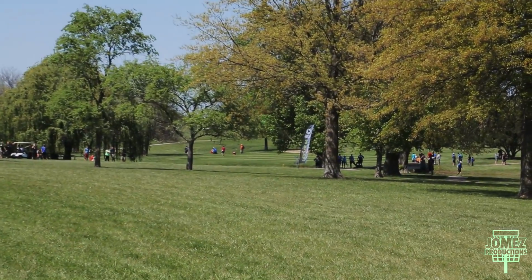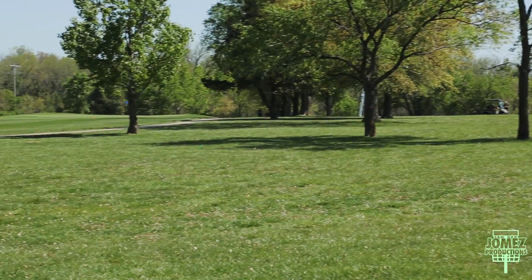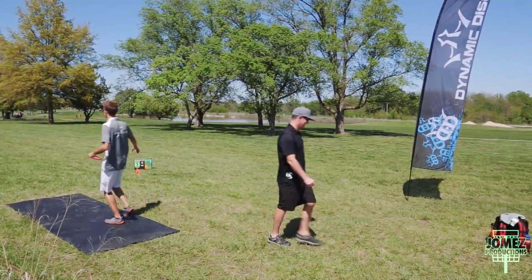Nate looks like he's trying to go right at it. Hits just a couple branches. Yeah, that looked like a great shot right out of his hand.